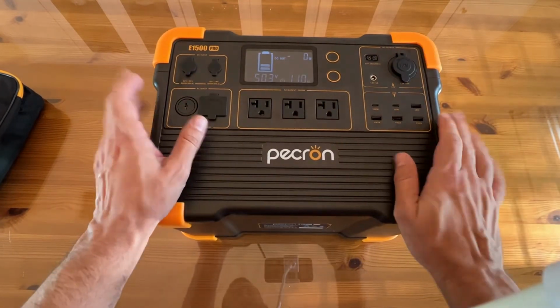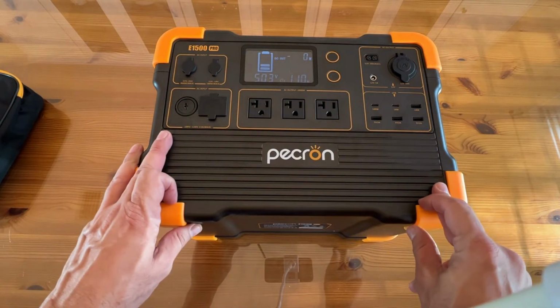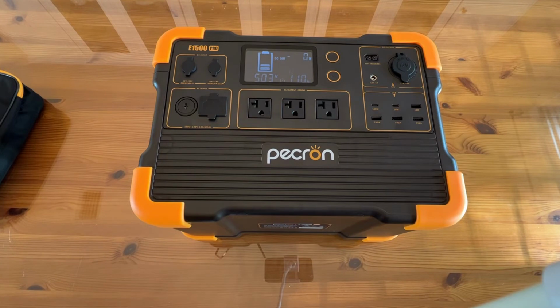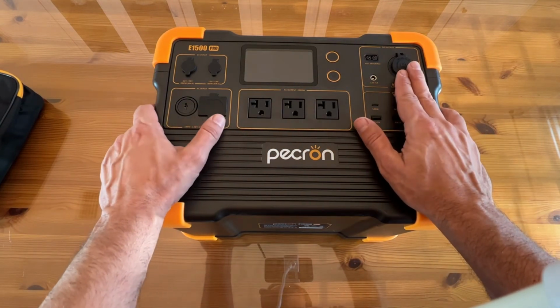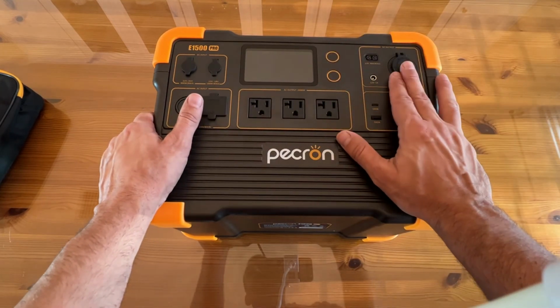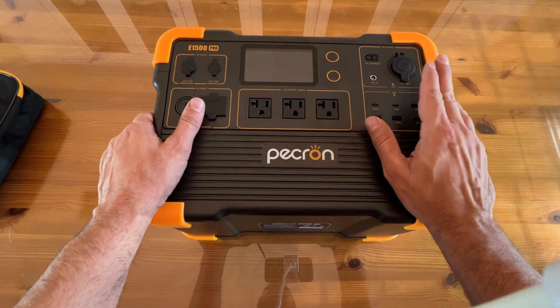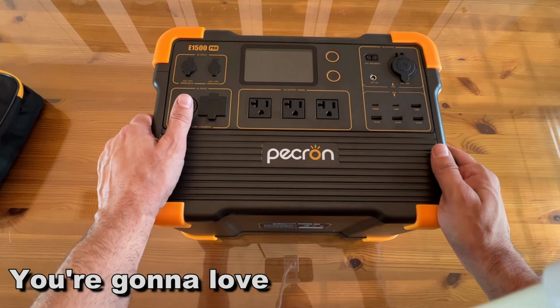What a fantastic product by Pecron, P-E-C-R-O-N, the industry leader in power stations. You've got a 1450 watt hour, 51.8 volt, 28 amp product that does solar charging. You can put your solar charging into here. You can set this out and get powered by the sun. You can use so many different ways to juice this up, whether it's with your car, with the sun, or plug it into a standard outlet. There's so many cool things you can do with this. The options are limited to your own mind.